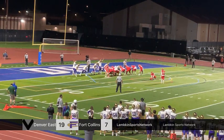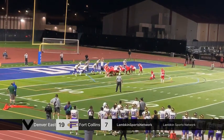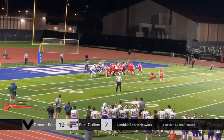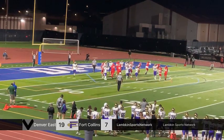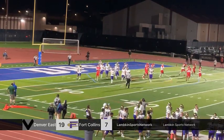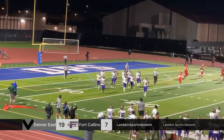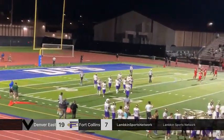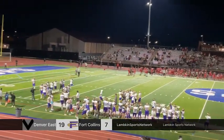The snap's been an issue. The hold's been an issue. And the kick's been an issue. Let's see what happens here. Good snap. Good hold. Good kick. But he misses it wide right. No. It snuck in there. It wasn't pretty, but it worked. So 20-7 with 4:10 left in the third quarter.